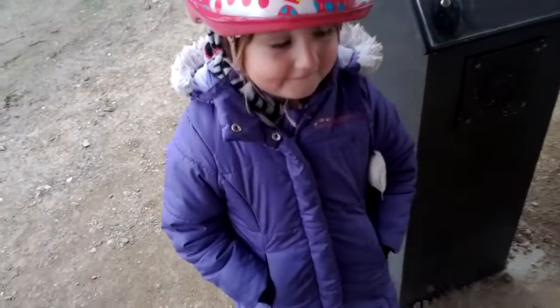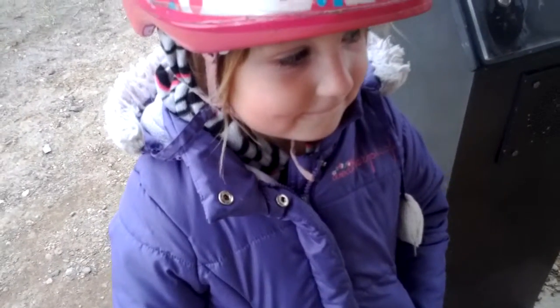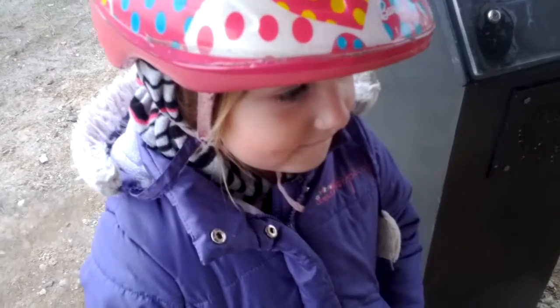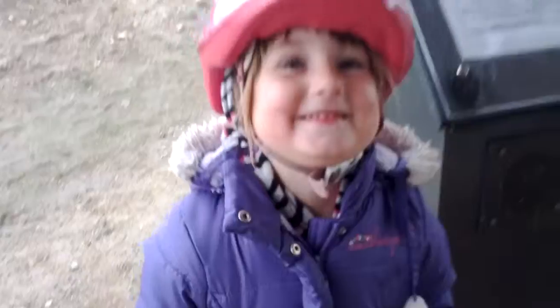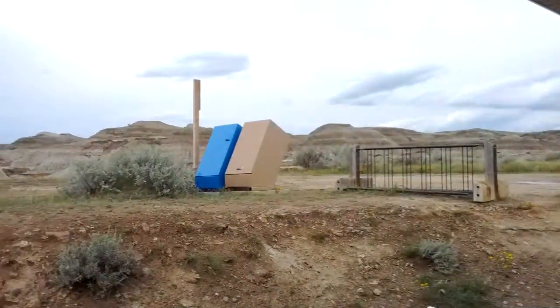As you continue to explore Dinosaur Provincial Park, try to imagine the scenes that may have taken place here, when prehistoric creatures roamed a very different landscape 75 million years ago.